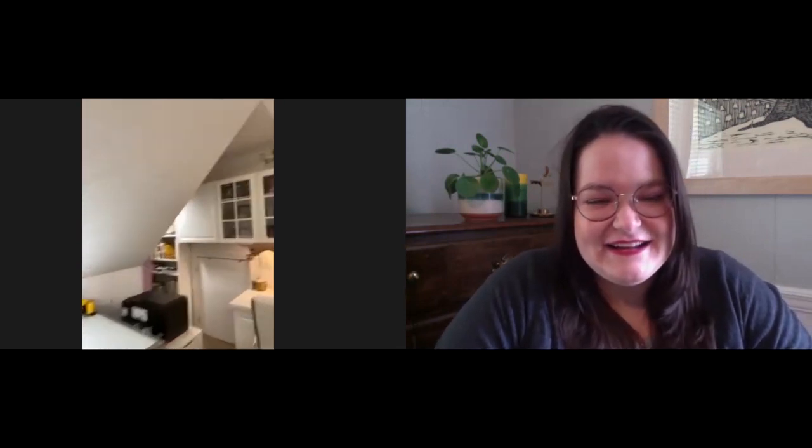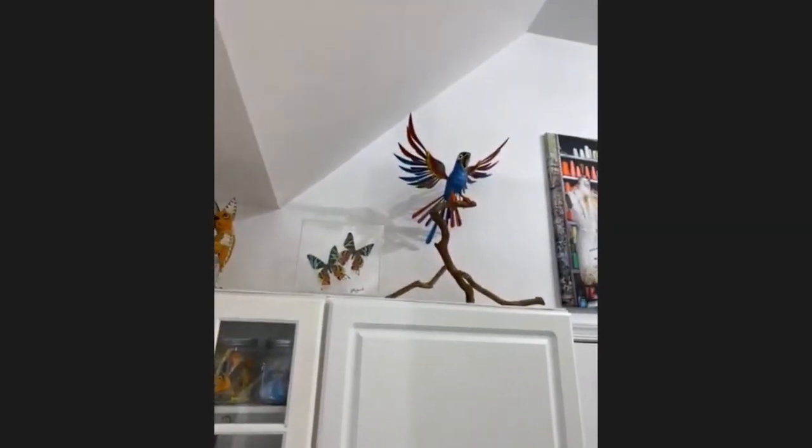And then around the corner, I have a lot of my books that I've collected, and a few collectibles in this cabinet here. A couple more pieces that I got in Mexico for inspiration. And then I do have a desk area.